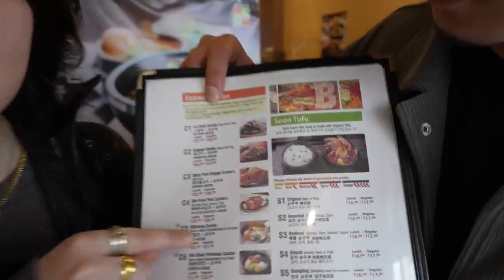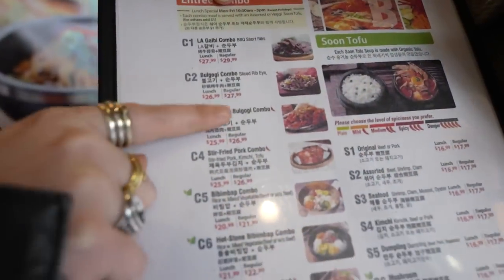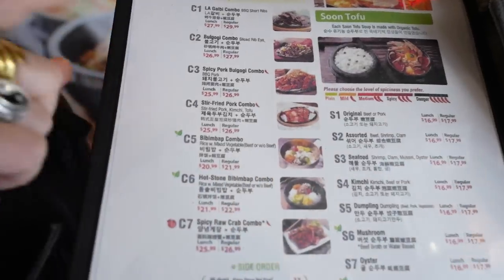All right, Christine, as a Korean and also a K-Town veteran, what is your hack here at BCD? Okay, so my hack here is I come here for date night and we order one of these entree combos Monday through Friday. You can come during lunch or dinner. There's like a dollar difference, but you can order this one order and eat it between two people. But is it true that they might frown upon you for doing that, or is it okay now? It's okay now. I haven't had a problem and I've done it a few times.